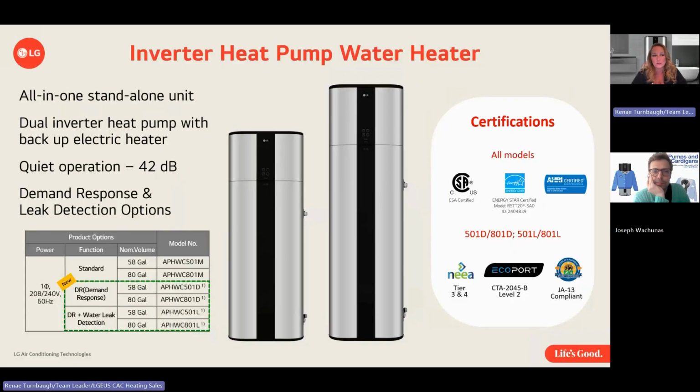All of our certifications. So, this is tier 3 or 4, depending on which model you get, in NEEA standards. It's JA13 compliant. It's obviously Energy Star and AHRI certified. And we're the quietest product on the market right now, Joe, at 42 dBA.